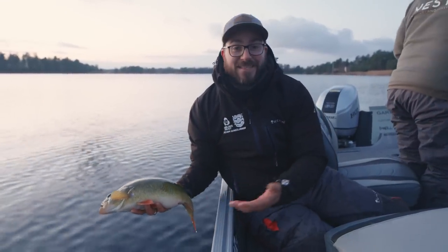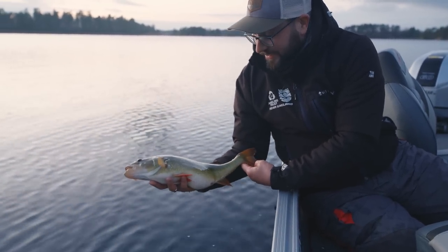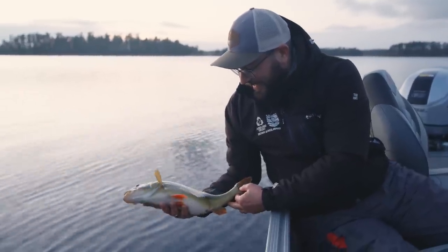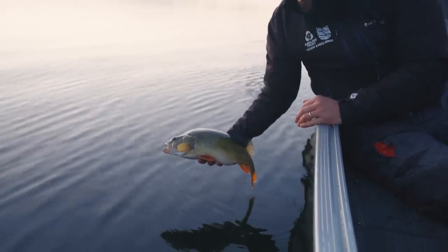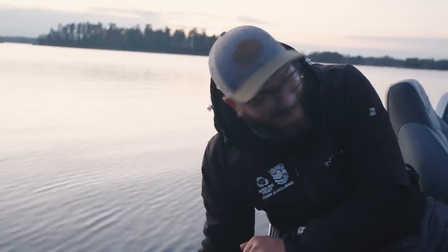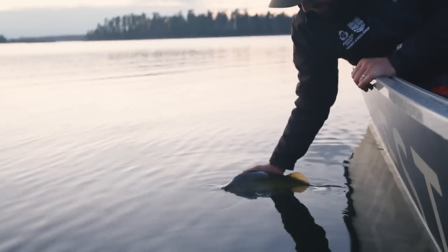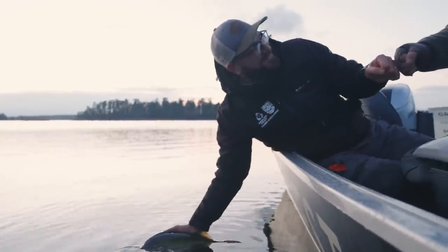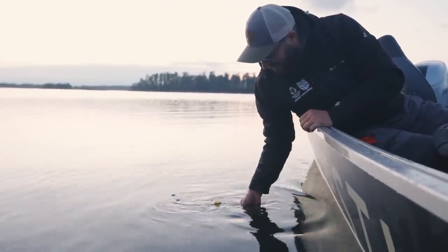My first day's perch fishing in Sweden, in the archipelago, and look at the size of that, 51 centimeters and 1.88 kilos. Just a tank. Absolute creature. And on the jerk bait as well. I almost don't want to let her go. Oh, you're worth getting cold hands for. Beautiful. Jörgen, that was a fantastic day. Right, you ready to go, girl?